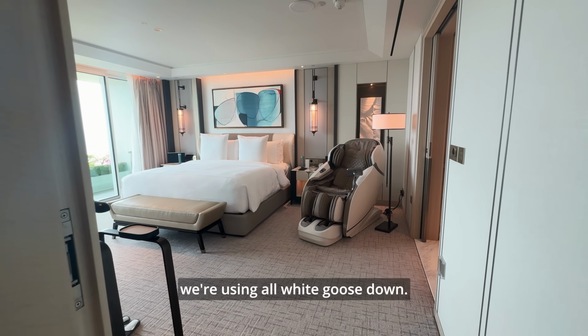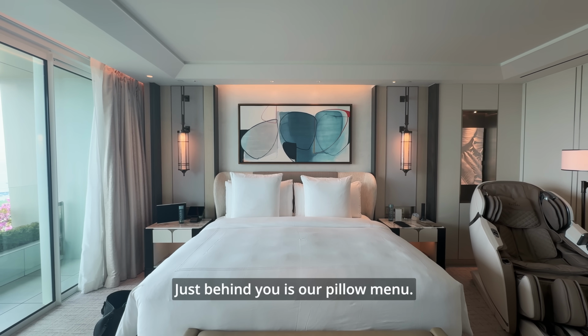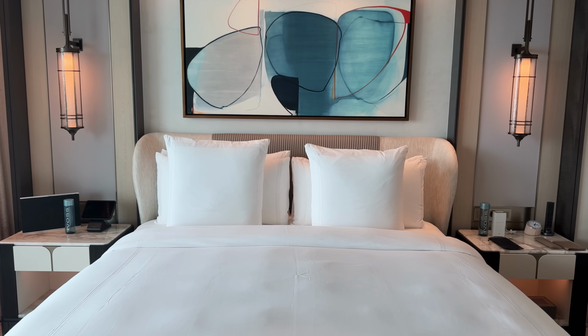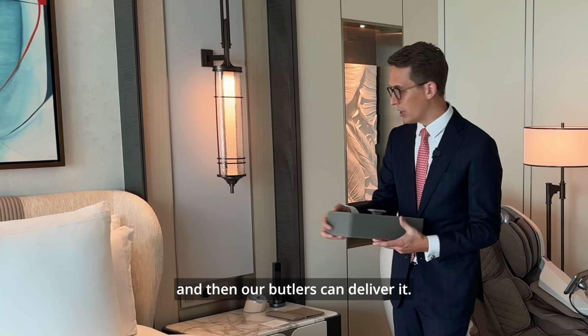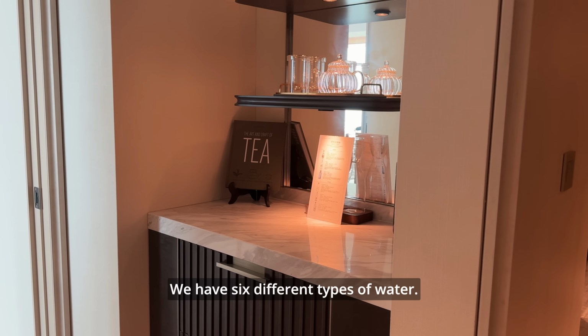The bed, we're using all white goose down. Just behind you is our pillow menu. So we have 6 different pillows, buckwheat, memory foam, magnetic. It kind of takes you through if you're trying to experience something. This gives you an indication of what you would be experiencing, and then our butlers can deliver it. Now, one of my favorite experiences is the hydration center. We have 6 different types of water.